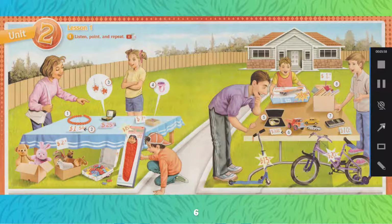Number 5. Watch. The watch is in a gray box. It's new. Point to the watch. Now repeat. Watch. Watch. Number 6. Expensive. It costs $100. It's expensive. Point to the watch's price. Now repeat. Expensive. Expensive. Number 7. Cell phone. There's a black cell phone on the table. Point to the cell phone. Now repeat. Cell phone. Cell phone. Number 8. Used. The books are used. They are not new. Point to the books. Now repeat. Used. Used. Okay. Track 6.